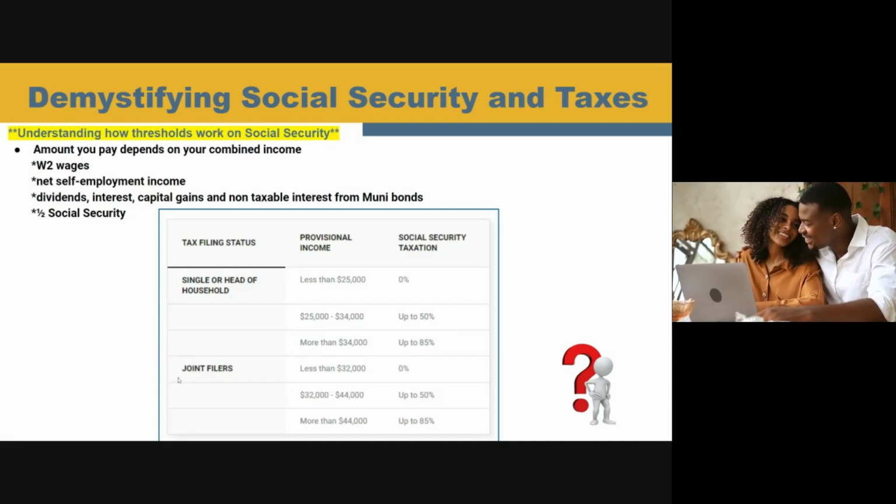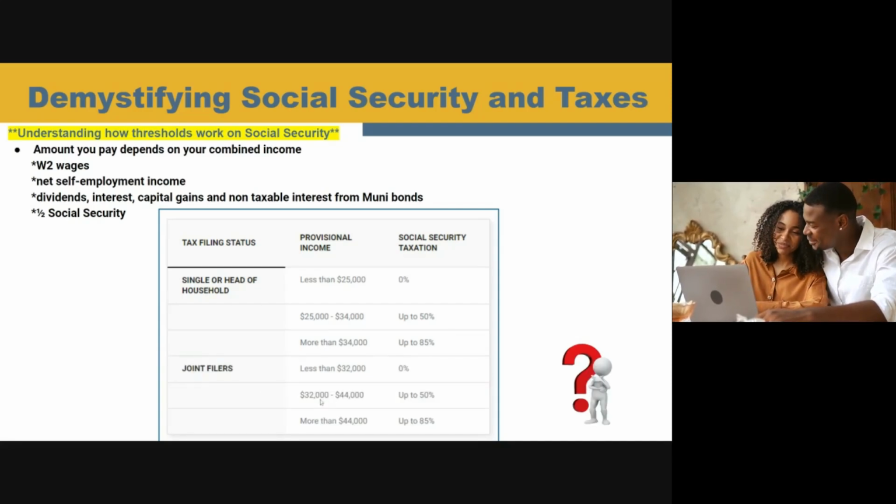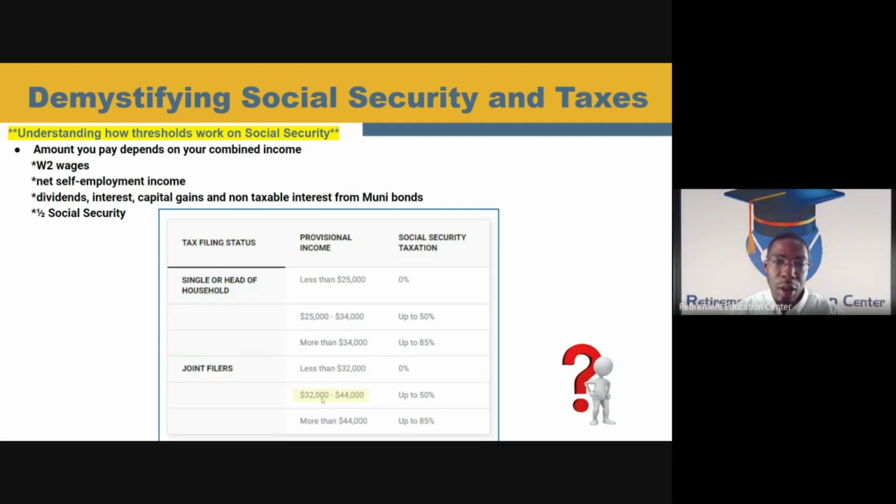Now, if you're married, the numbers are different. That threshold begins at $32,000. If you're under $32,000, as you can see on the chart, none of your Social Security benefits will become taxable. But income between $32,000 to $44,000 as a married couple, up to 50% of that 1/2 could become taxable. And, of course, anything over $44,000, up to 85% of that 1/2 of your Social Security benefit that's included in that combined income calculation could become taxable.